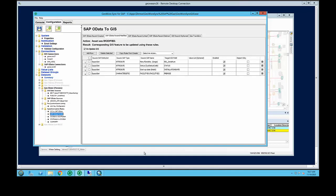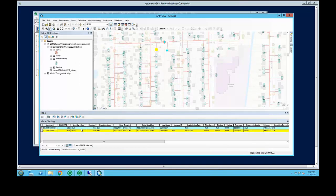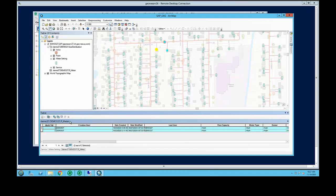So let's go ahead and take a look at our use case here. If I flip to GIS to ArcMap here, you can see we have this row selected on the meter setting table, and we have an installation date here. And then if I look at that record's related meter record, let me scroll over, right there, we have a serial number defined as this.